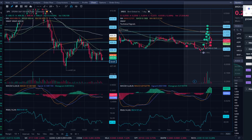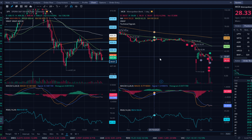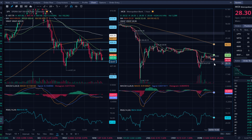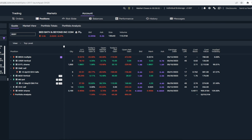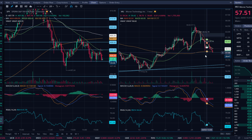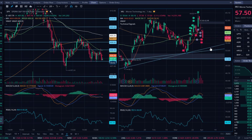GME calls are still down on here, just these April 25 calls. MCB put debit spread is up since that came down. Yeah, it's down 8%. I'm looking for a gap fill at the least of that 26 or so range. And then my MU put is up 58%, which is very nice.